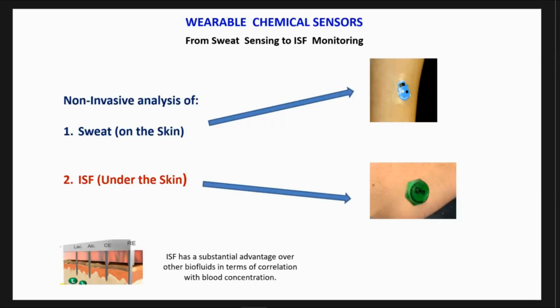Now we go to capture ISF information, which is closer to the blood, a very fast partition of many biomarkers, and you have very nice correlation to blood level, and also multiplexing. You can see lactate, alcohol, glucose, you can build multiplex. This is all 12 millimeter diameter, my center CWS with all the electronics to do continuous ISF monitoring.